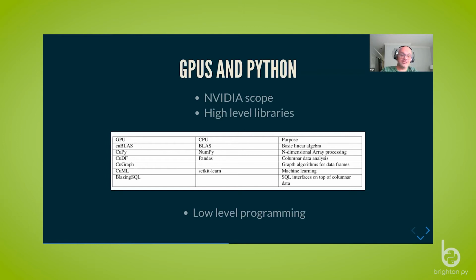Sometimes you have alternatives in the AMD space, but most of this is NVIDIA based and assumes that you have a recent NVIDIA card, which nowadays, because of the chip shortage, is not easy to find, but you can go back one or two generations. As long as the architecture is Pascal, you are fine. Of course, the cloud providers also have GPU machines for you to use.